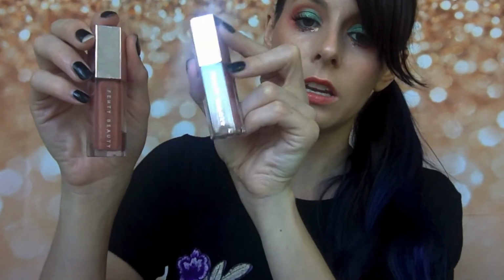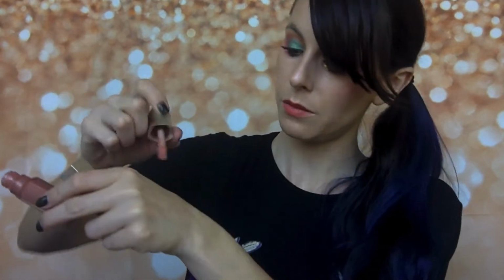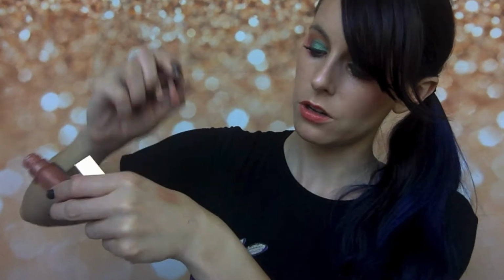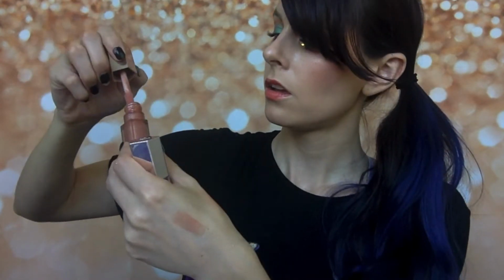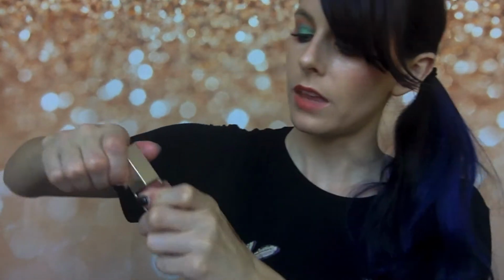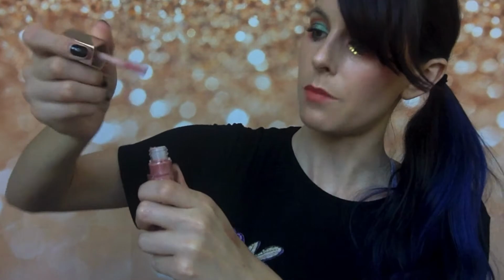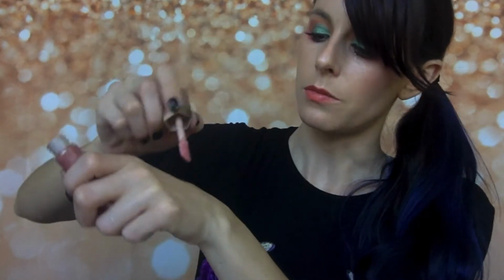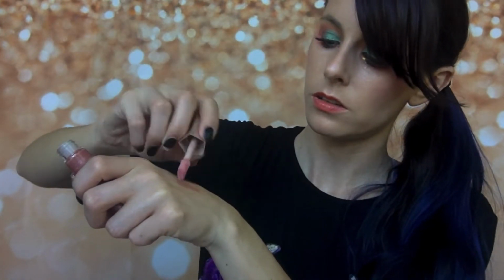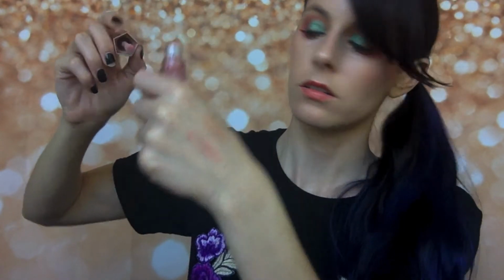So here's the original in Fenty Glow, and here's Fussy. So here's the original Gloss Bomb, it smells so good. And then here's Fussy. Same big fat wand, same delicious smell. It's just going to be in a pink tone. So there's the comparison. So I wanted that.